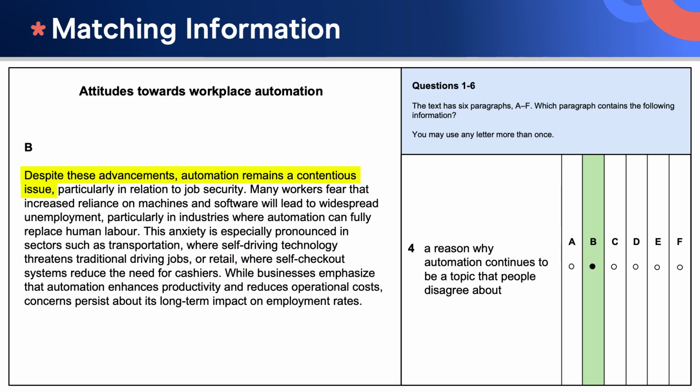Paragraph B says, despite these advancements, automation remains a contentious issue. It goes on to give a reason why this is the case, saying, many workers fear that increased reliance on machines and software will lead to widespread unemployment, and also that concerns persist about its long-term impact on employment rates.